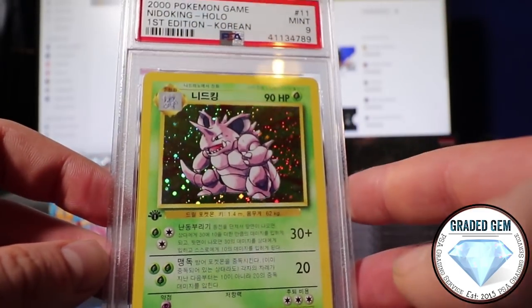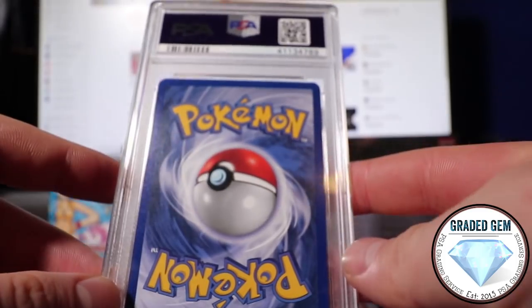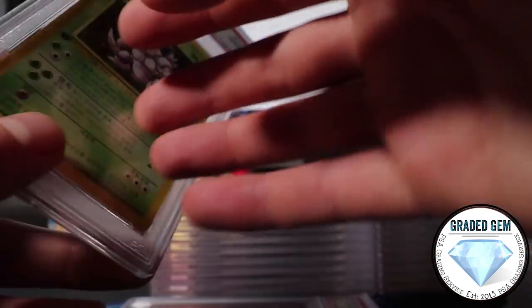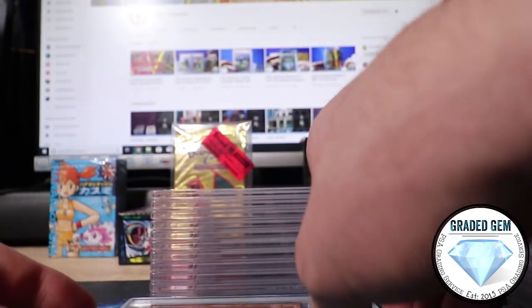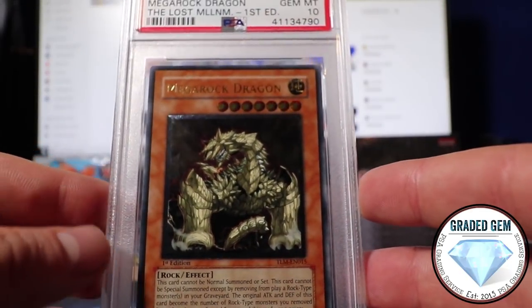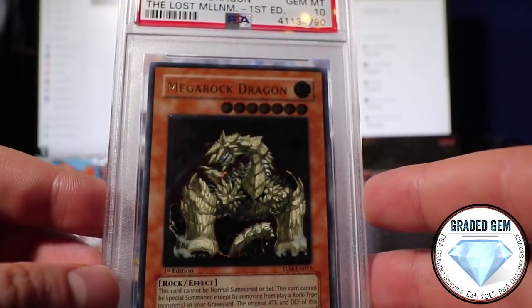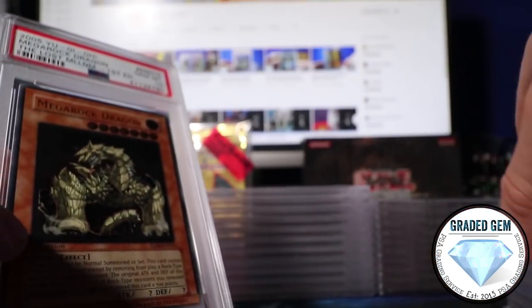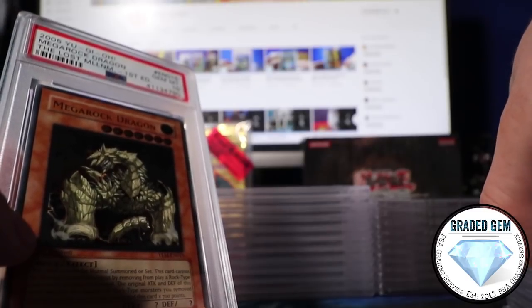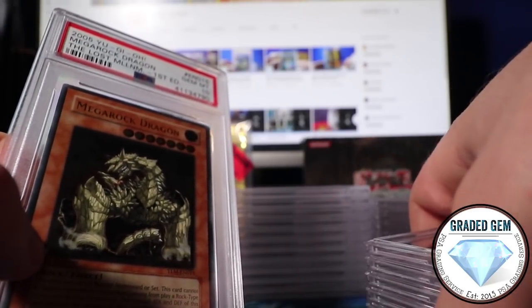This one with a Mint 9 grade. And then, last but not least, we have a Mega Rock Dragon, which is the first of our Yu-Gi-Oh cards. We'll be seeing more of them very shortly indeed. I think that's pretty good. That's 3 out of 10 Gem Mint 10s, but those Crobats really do make the returns something special.